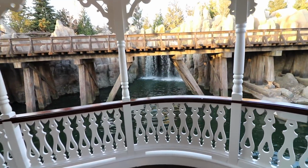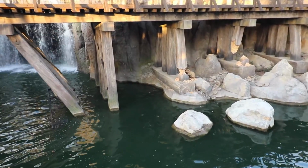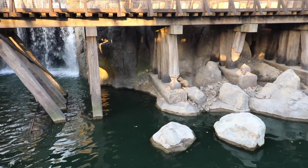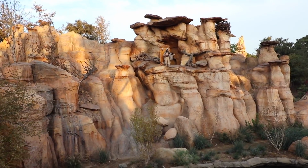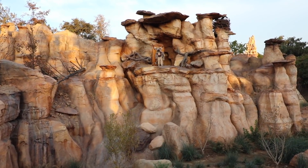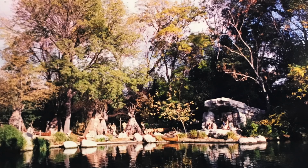And I almost forgot my favorite part. Look at the beaver down there chewing away at the wooden train trestle. That is so cool. Oh, I almost forgot. The friendly Indian village. They still have the storytelling shaman. Now, he's up on a cliff, but in that old stack of photos 20 years ago, he was firmly planted along the ground with the rest of his friends at the old village.